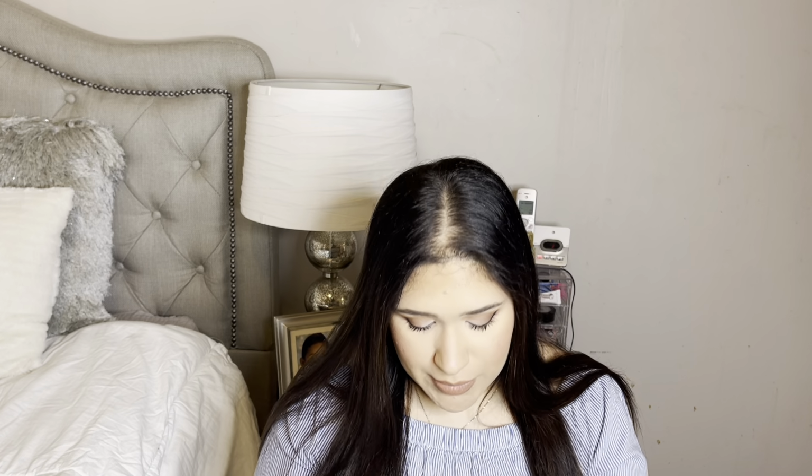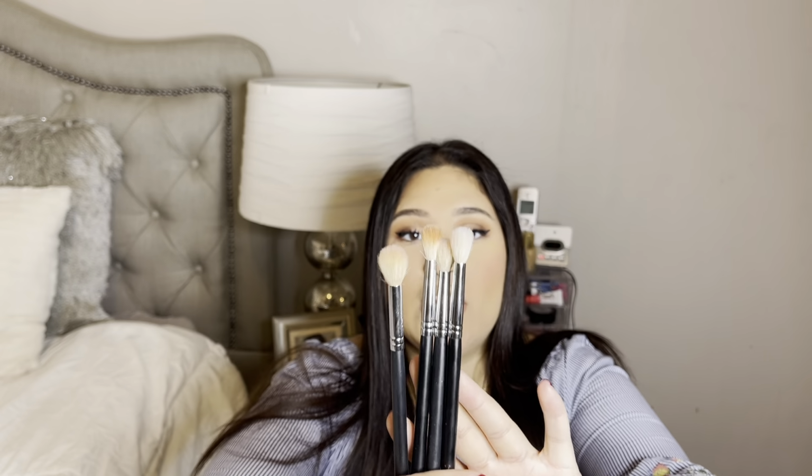Then of course we have the infamous fluffy brushes. I think I have doubles in here, so I'm just trying to check quickly. Oh no, I don't, but I'll just talk to you about these because they're very similar. These are all Morphe, by the way. I have M513, which looks like this. Then I have M511, looks like that. And I have M518, looks like that. As you can see, I use these bad boys, and M573. So they all look pretty similar.